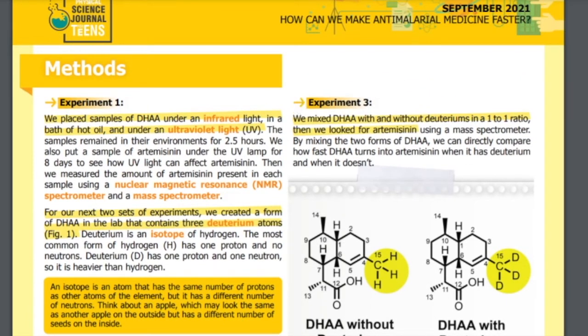Experiment 3. We mixed DHAA with and without deuteriums in a 1-to-1 ratio. Then we looked for artemisinin using a mass spectrometer. By mixing the two forms of DHAA, we can directly compare how fast DHAA turns into artemisinin when it has deuterium and when it doesn't.